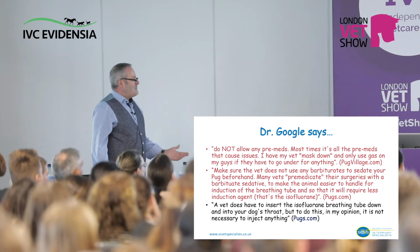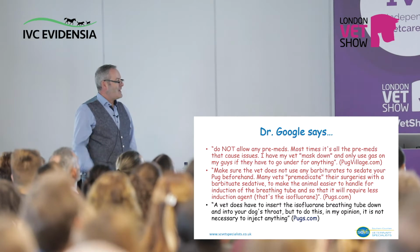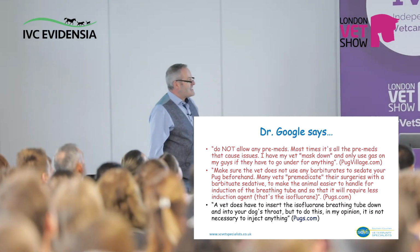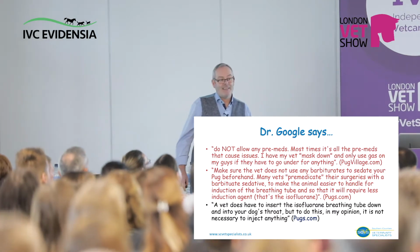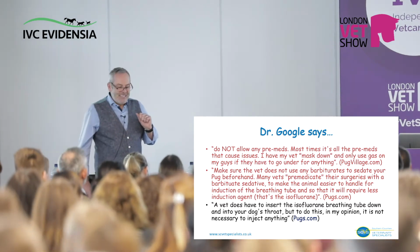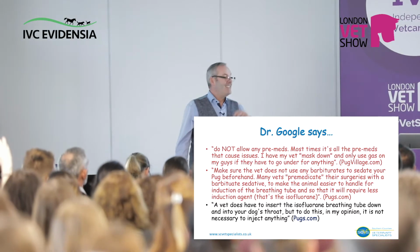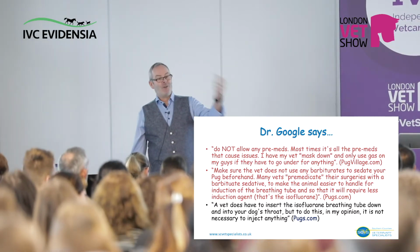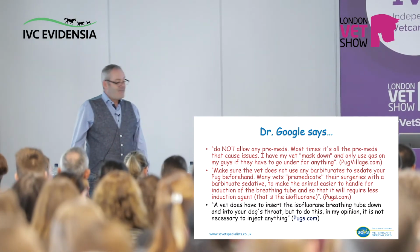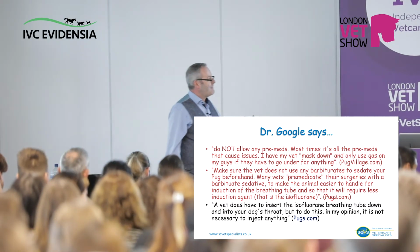The third one I thought was even more interesting. A vet does have to insert the isoflurane, spelling not mine, the isoflurane breathing tube down and into your dog's throat. But to do this, in my opinion, it's not necessary to inject anything. Now, I'm assuming when I read that at first, I thought, but the more I think about it, I think they're actually talking about mask induction of anaesthesia. Initially, I thought they were thinking of a conscious dog and trying to ram a tube down its throat. So the consensus on the internet is very much that we should perform mask induction of anaesthesia in brachycephalics.